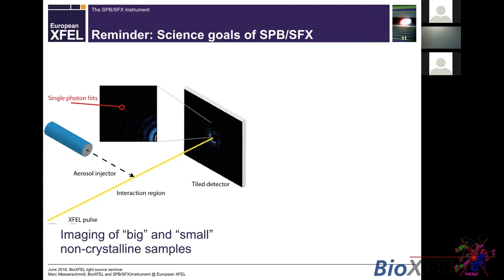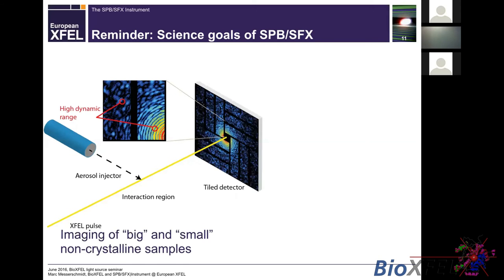Eventually, as I said in the beginning, we don't have the second detector, but we should be able to do a very decent SFX-WAXS combined experiment, because we have 4 megapixels eventually for SFX and a megapixel for WAXS, so that should be sufficient for everything that one can imagine there.